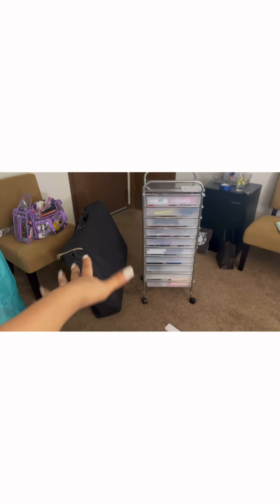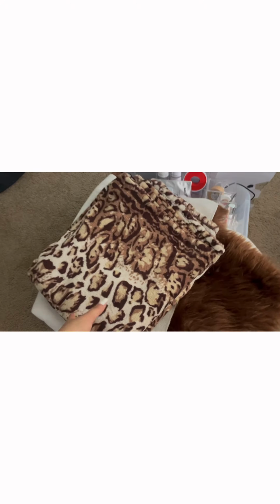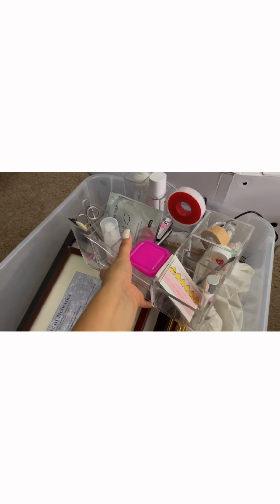So I have my lash bed, of course. My lash cart, I'll show you guys. I have a blanket, and then I have this fur carpet that's going to go on the floor. I have my license, my certificate, and another certificate. I have my little caboodle with all my stuff in it. I have my hand sanitizer.